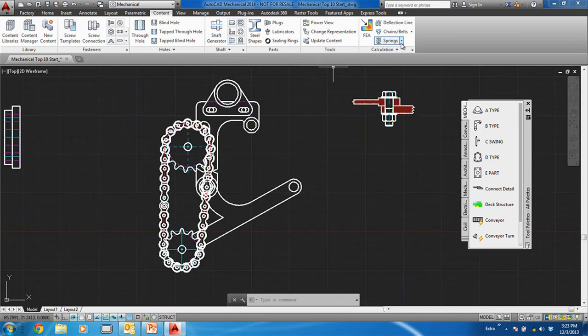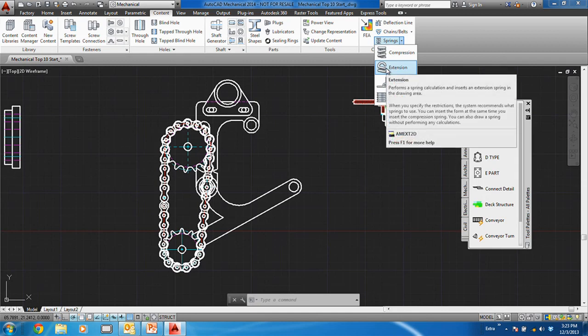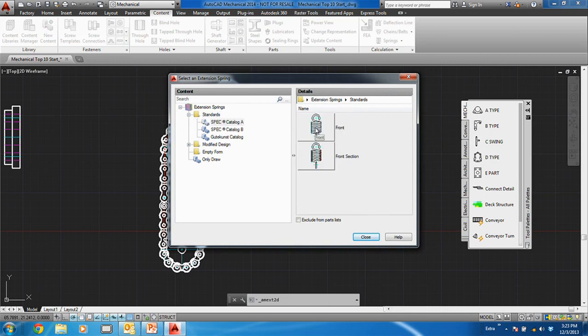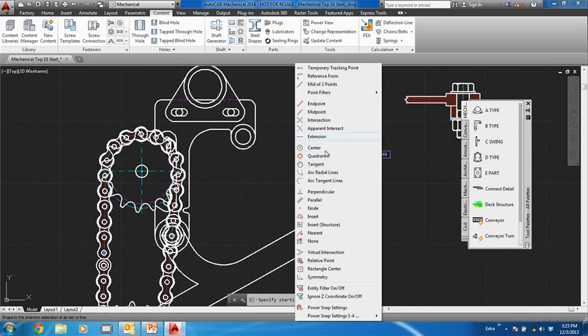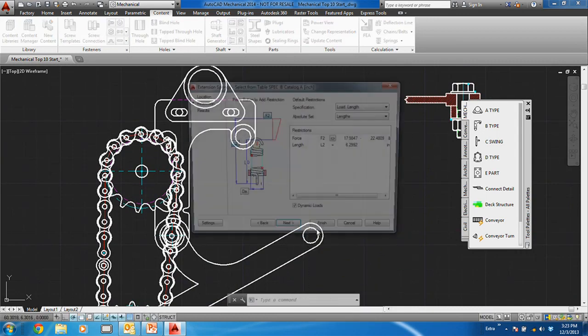But how about some other content that we typically don't do? How about springs? You got to love drawing springs. It's amazing. I'm going to do an extension spring here. These are all based on a spec, a catalog of real springs. You could go down to the hardware store or go to your supplier and get these parts. And I want this spring, we'll go here from this point to that point.